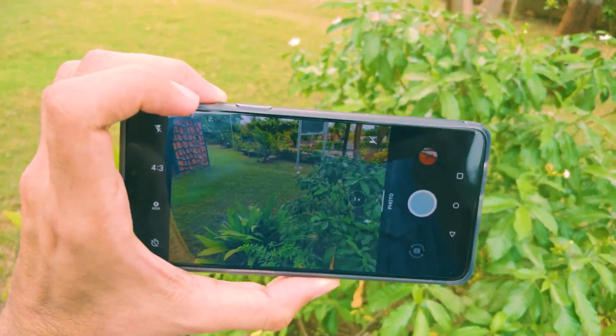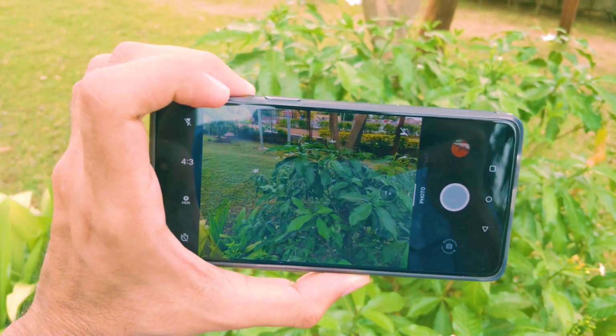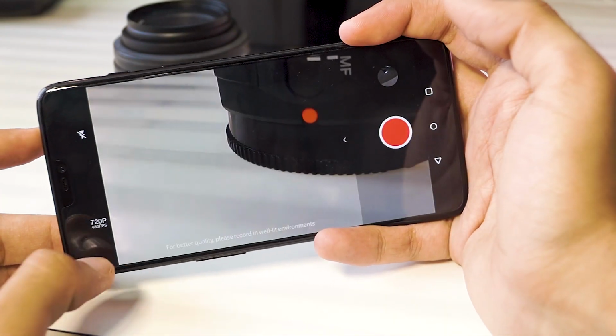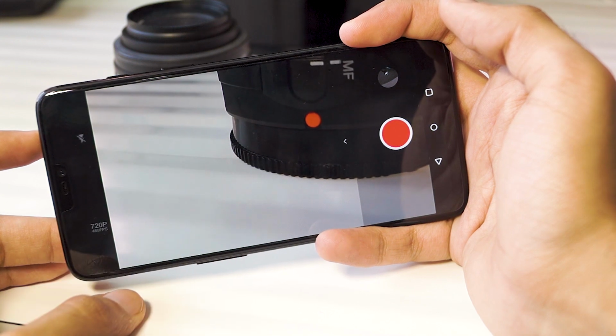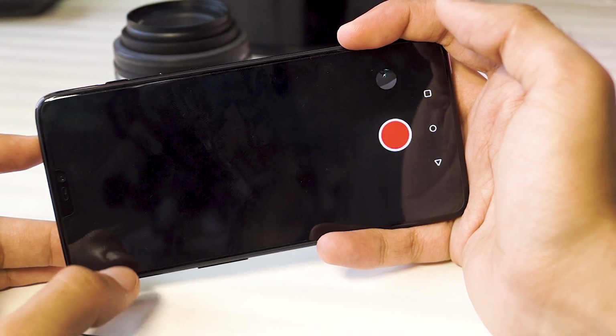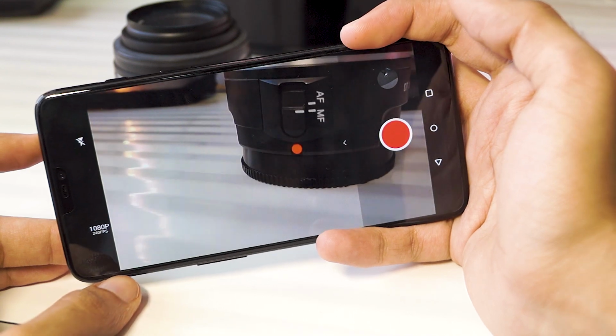I took a couple of pictures and some videos with the OnePlus 6, and the interesting thing is that this phone can do 1080p videos at 120fps as well as 4K video at 60fps, plus it has optical image stabilization, so I'm pretty intrigued in testing out its video capabilities.